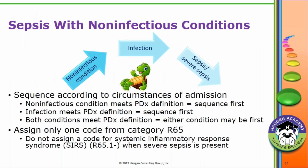I do want to talk a little bit about sepsis with non-infectious conditions. There is a coding guideline that talks about sepsis that is related to non-infectious conditions. So thinking along the lines of a patient maybe who had severe burns and they ended up developing infection and then developing sepsis. So they give your sequencing guidelines there. You sequence according to the circumstances of admission. If you had a patient who was burned and they came in for the burn and they developed sepsis after admission, then the burn would be sequenced first.